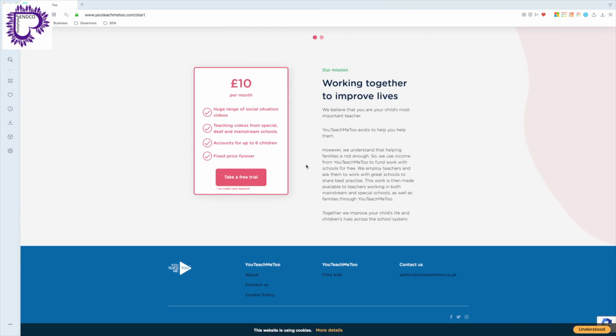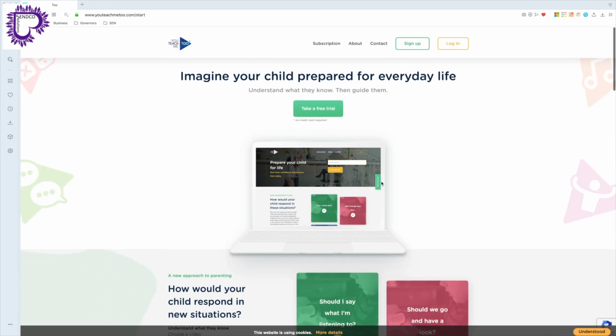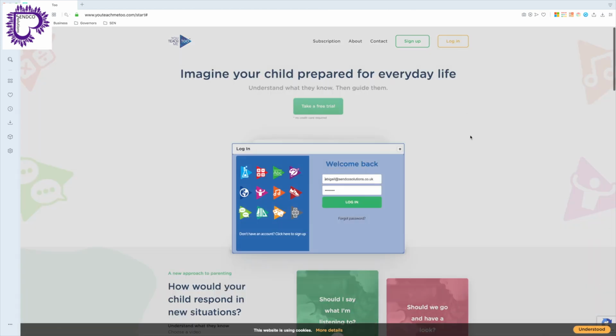And down here you've just got that it's £10 per month, and you can have an account for up to 6 children. It's a fixed price forever. In a school I could see that being used slightly differently, so you could have 6 subjects, perhaps do it that way around. Whatever works though. So let's log in and have a look at this one.